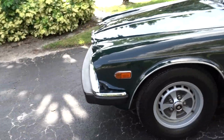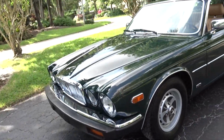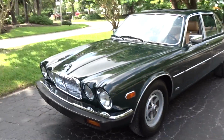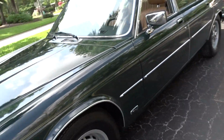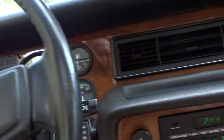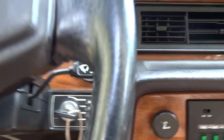Those are the original wheels on it. It's got a good set of tires. There's your stance. Okay. There's pictures underneath the car, and it looks very clean under there.